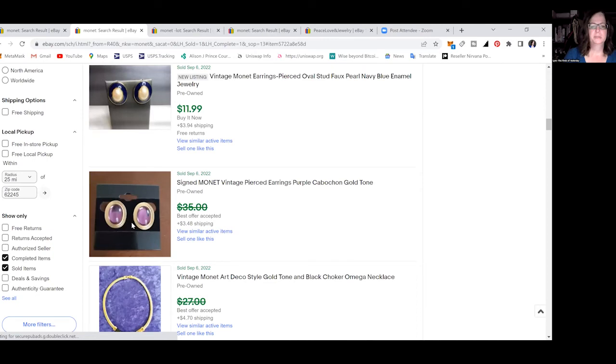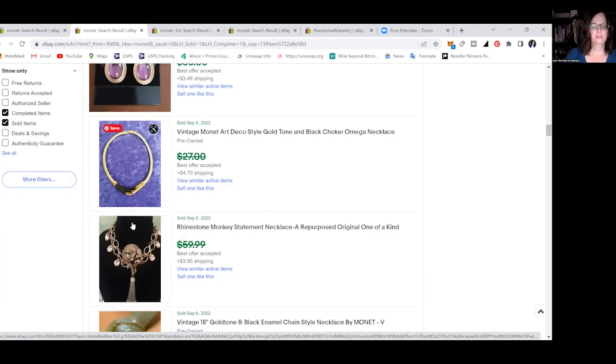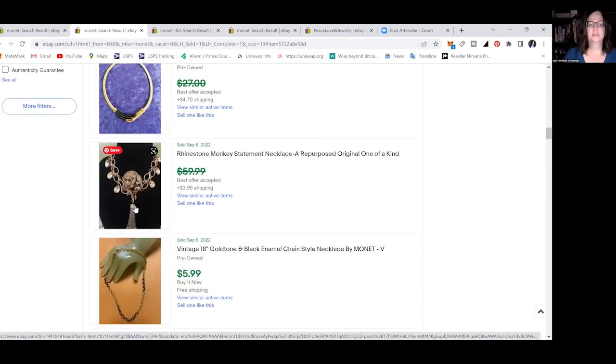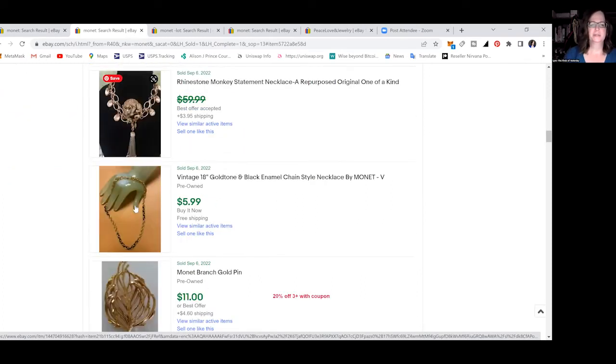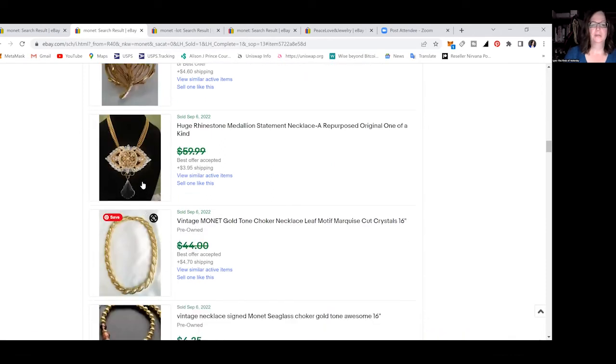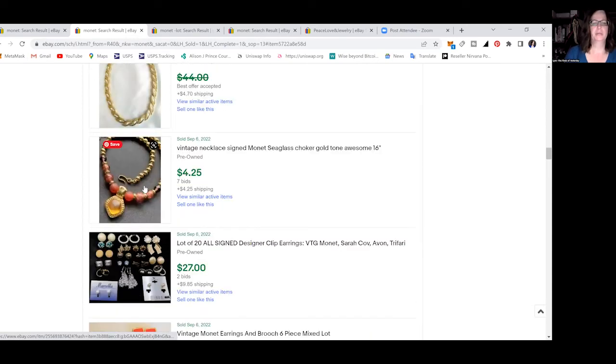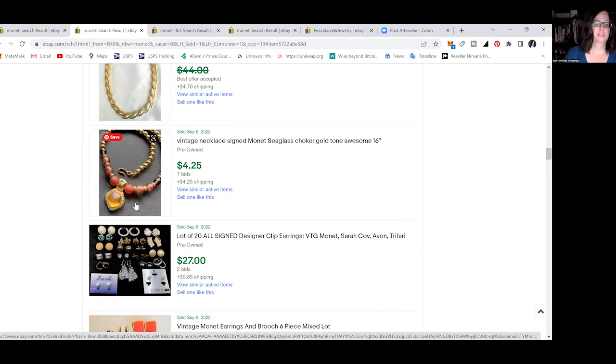Some earrings, blue, purple cabochons, probably for 25 or so. This is different. Monkey statement necklace. I don't think that was Monet. Monet branch, $11. Wow, that's pretty, that's repurposed as well. I'm seeing repurposed on a lot of these, so that means somebody redid something about it. Here's a real pretty Monet sea glass choker that looks like it should be worth a lot more than $4.25 shipping.